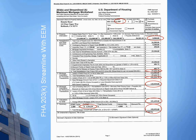Now, for those of you that really want to dive into this a little more, we are going to have in our resources, along with this PowerPoint presentation, another one separately re-explaining the maximum mortgage worksheet, the 203K 92700. It'll be a little more in depth, because we know as you're adding EEMs or weatherization, it gets more complicated.